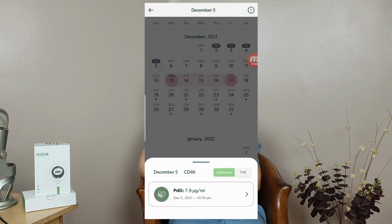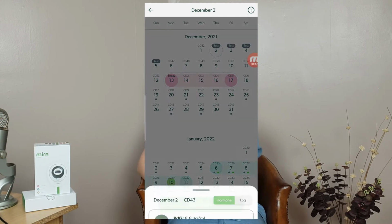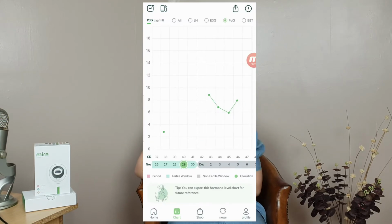PdG test wands give you a faster result than having to visit a doctor for a blood test, where you may have to wait 2 weeks for the results. With Mira, you receive your hormone concentration in 15 minutes.